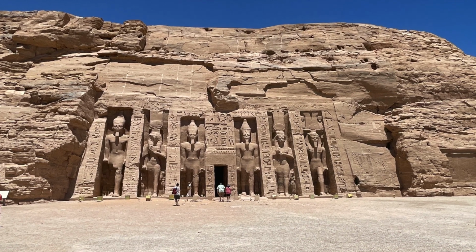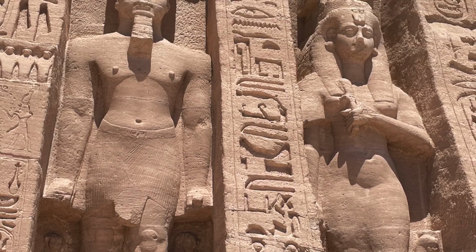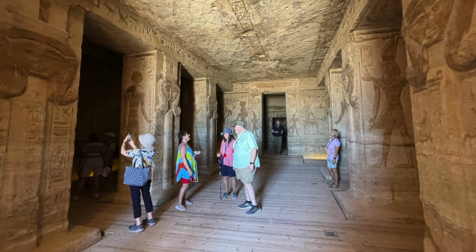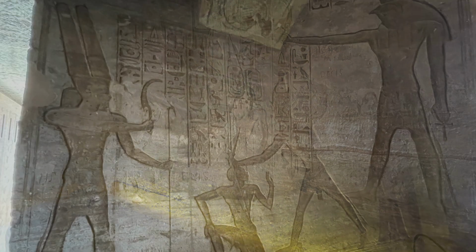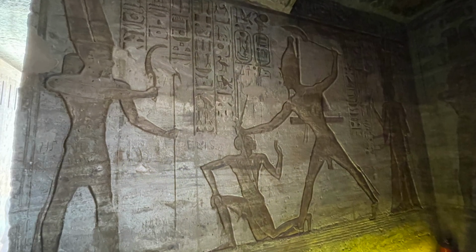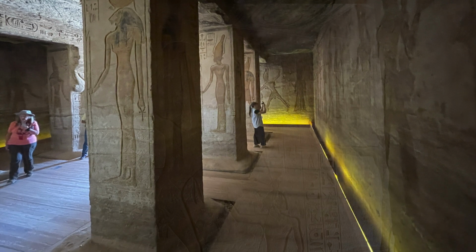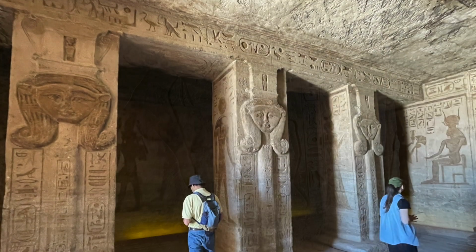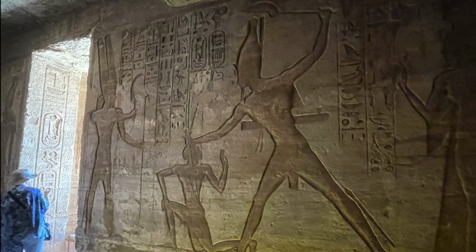Ramesses' number one wife was Nefertari. He honored her enough to build her own temple. But even in her own temple, the images were very similar, depicting Egyptian gods such as Amun-Ra and the pharaoh executing or enslaving other cultures such as Nubians. The images certainly depict a very clear and distinct warning to their Nubian neighbors to the south.